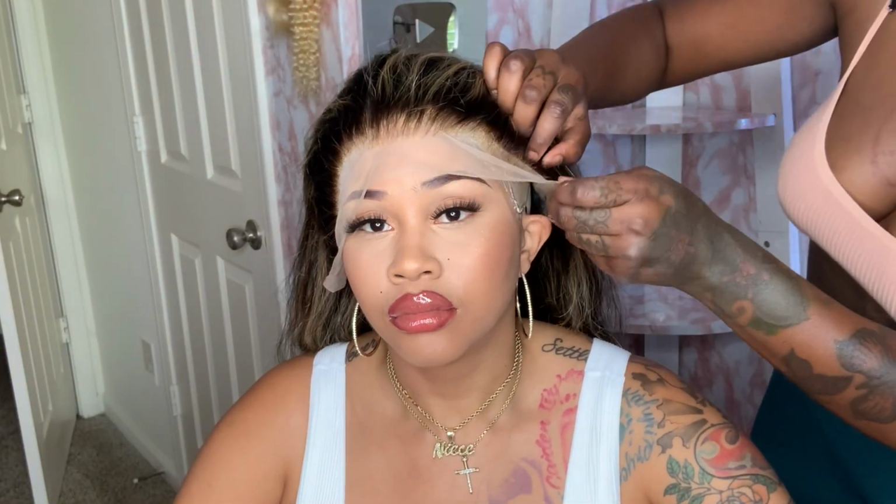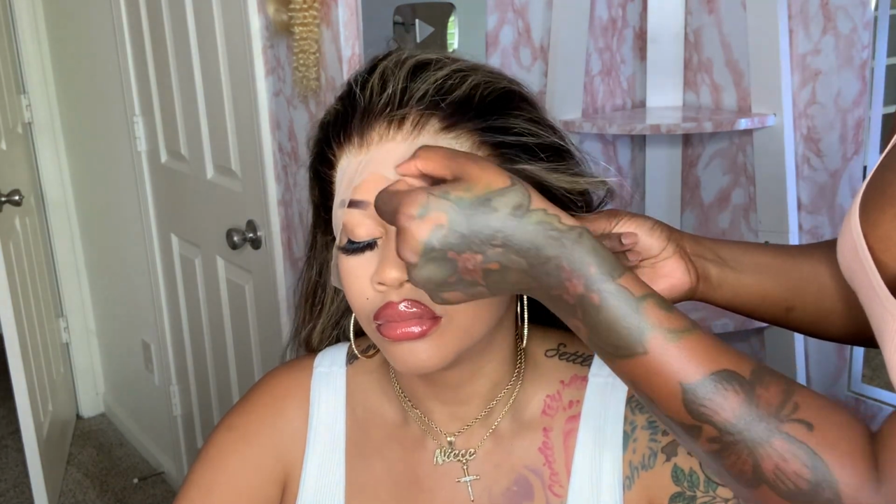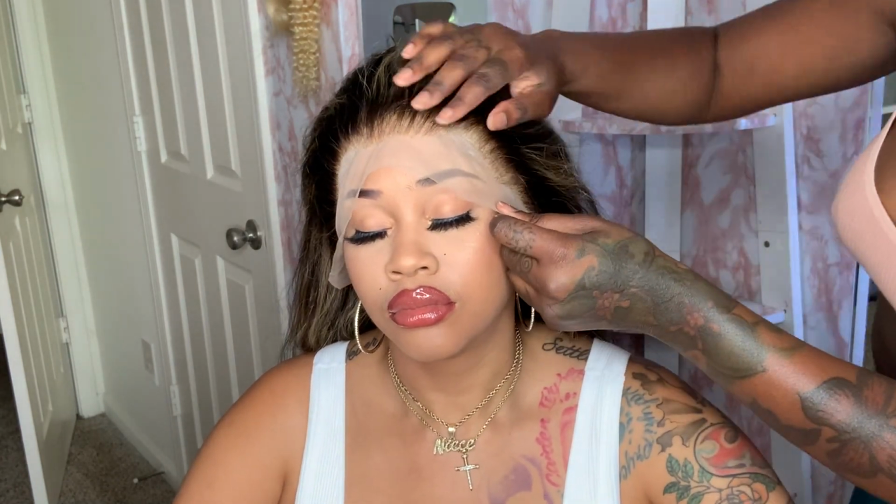All right, so let's talk about the hairline and the lace real quick. So the lace was really soft and flexible, so I know that it's a quality wig. When you get wigs in the mail and the lace is hard, I don't know about that. It may be really uncomfortable over a period of time. It may be itchy, but soft laces really don't irritate you.